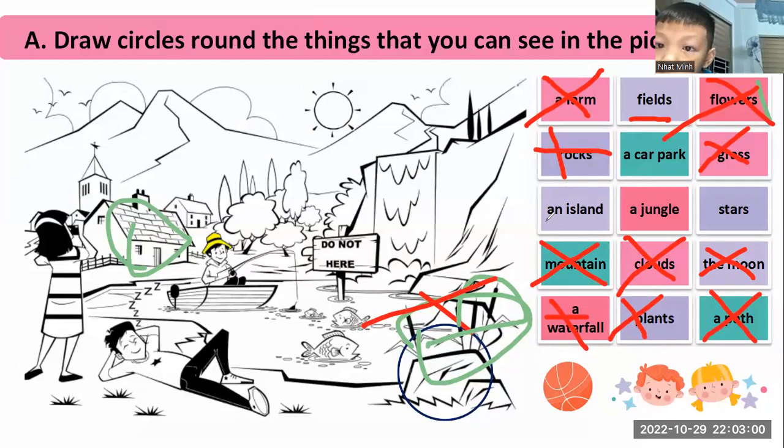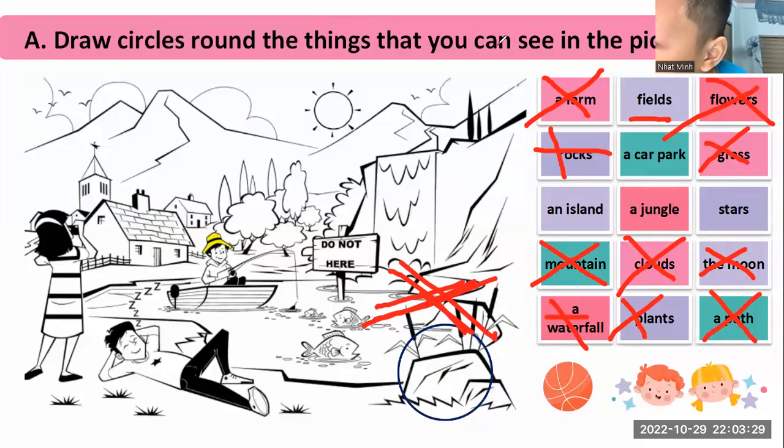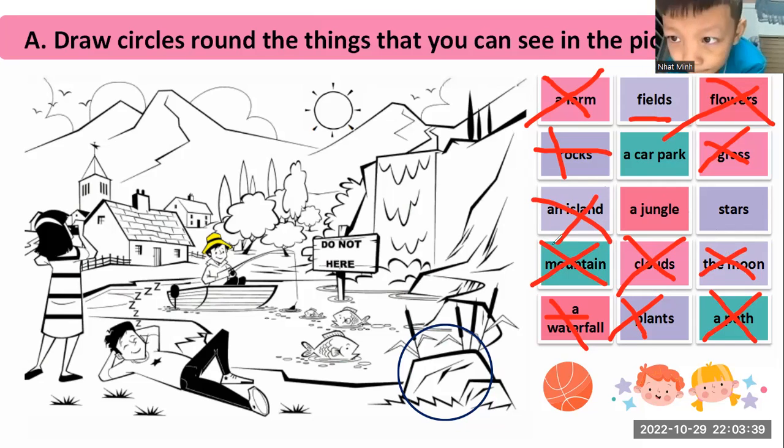How about fields, island, jungle, and stars, and car park? Can you see? I can see an island. Where's the island? This. Is that an island? Let me see. Is this an island? This one? Yeah, no, this. Okay. How about a jungle? Where's the jungle? I can see a jungle.